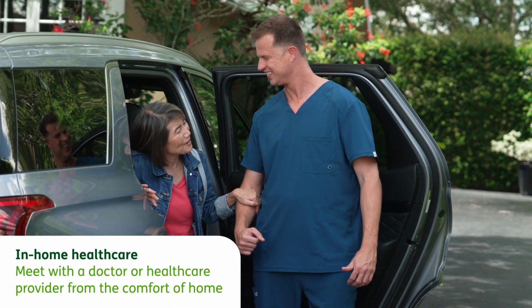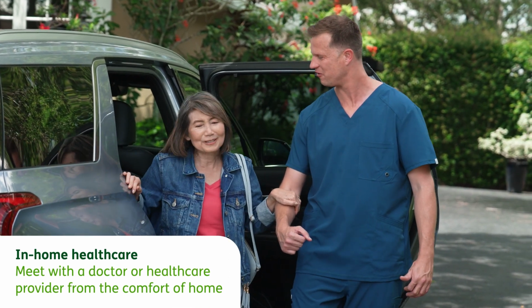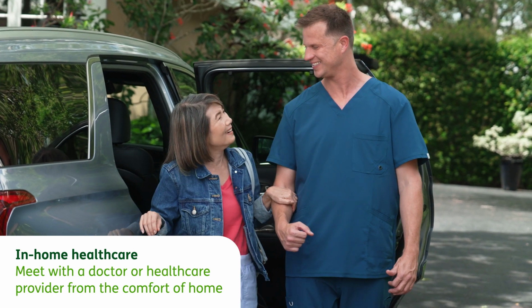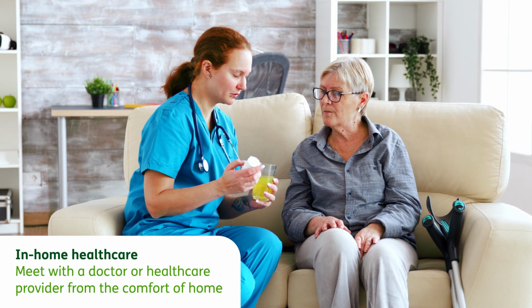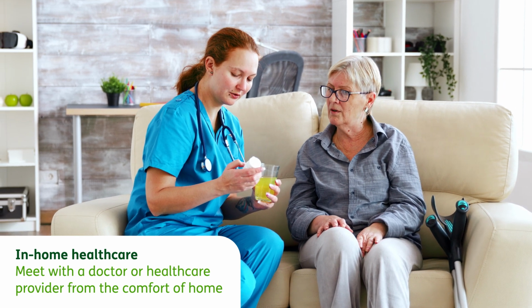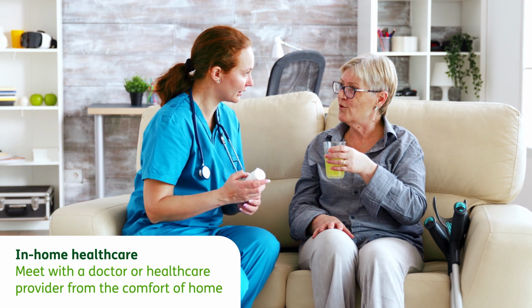A doctor or healthcare provider can help with treatment, diagnose issues, prescribe medicine, and more, all from the comfort of your home. That way, you don't have to wait in a waiting room or extend an expensive hospital stay, but you still get the personalized care of any other doctor visit.